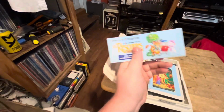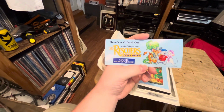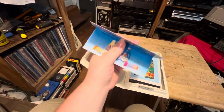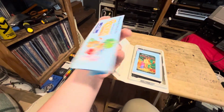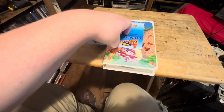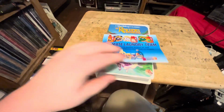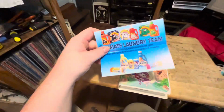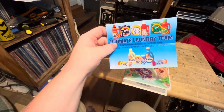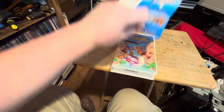We got, here's a G deal on The Rescuers Down Under. Save this proof of purchase. And it's got some cool things on it here. It's advertising laundry soap, basically, and laundry softeners. We've got Tide on the top, and we've got Downy on the bottom. And see, this one goes in like that.